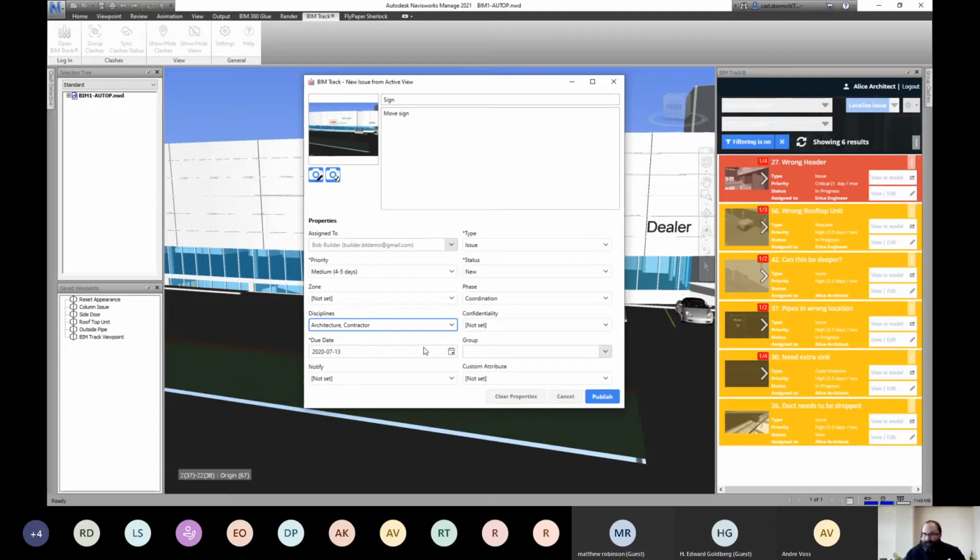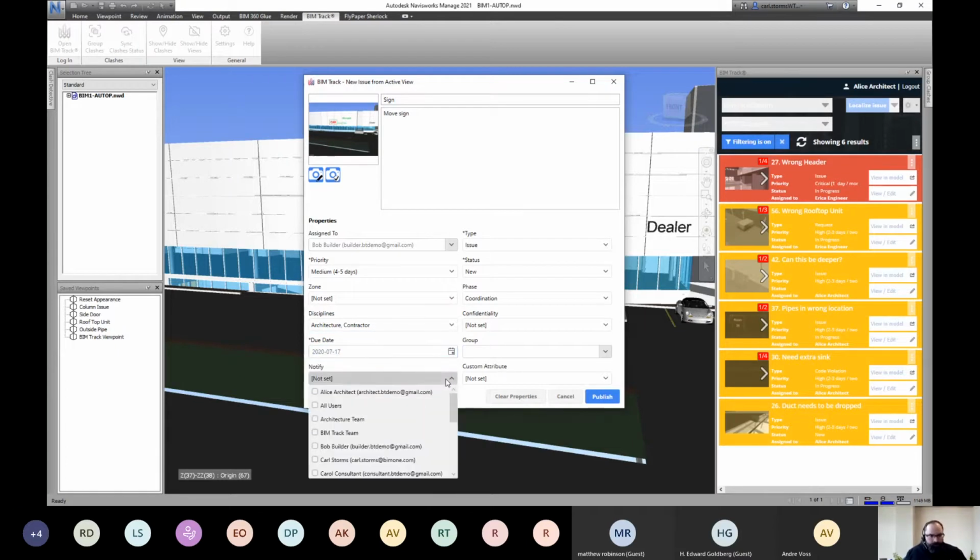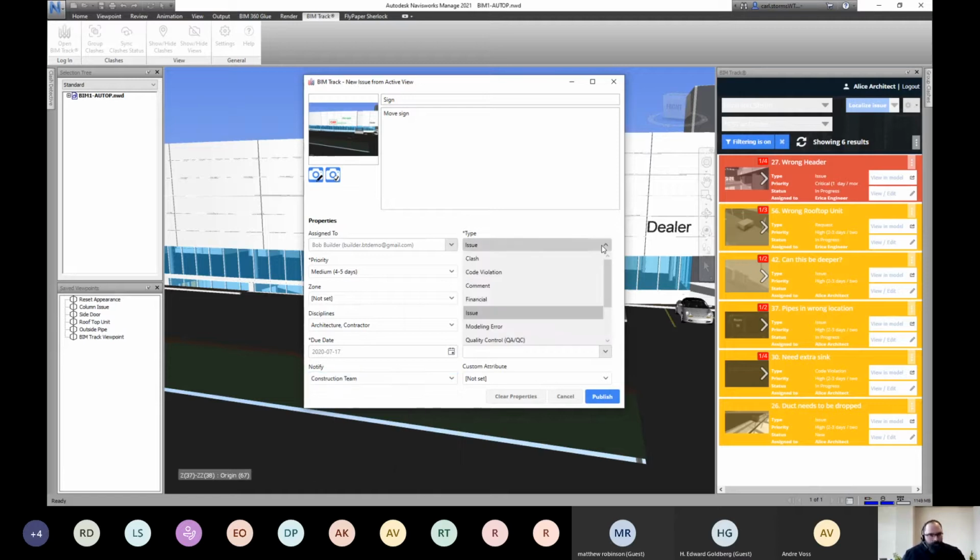Due date, it'll set up a default due date. I believe mine is 5 days, but you can choose whatever due date you want. Notifications like adding a CC on an email. So while this issue is being sent to Bob, I want to make sure that the construction team or the contractor team is aware of it as well. What type of information are we sharing? It's going to be an issue.